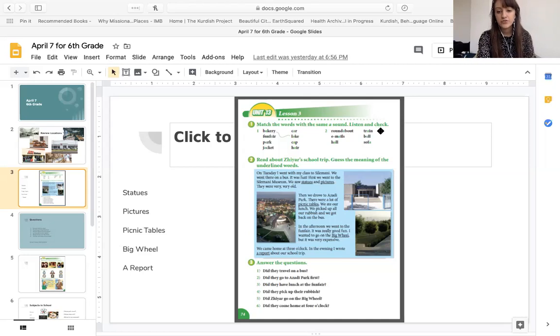The first one is train. Okay, we see there's an A and an I. Which word also has an A and an I? Emails. So train, emails, has the same AI sound. Repeat after me. Email, train. Okay. The second word is ball. Do you hear the long sound? All, ball. Which word sounds kind of like ball on this side? Hall. So draw a line in between hall and ball. Say it after me one more time. Ball.